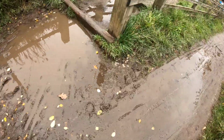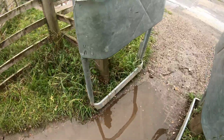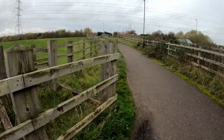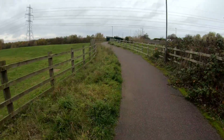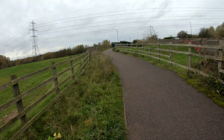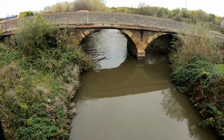Shows how much rain we've had. There's more water down here than in Ladybower Reservoir. So we are going to be alongside a main road now, so it might get a bit noisier, but we are on a separate little path, look, that they've made just to cross the river on these 2 narrow bridges coming out of Killamarsh towards Halfway. There's the river Rother.